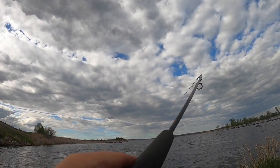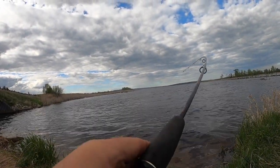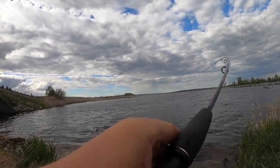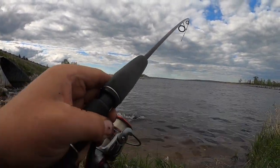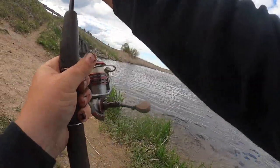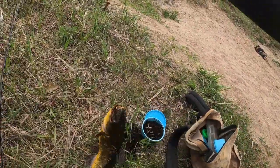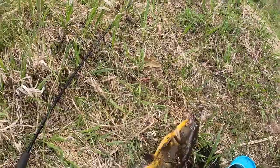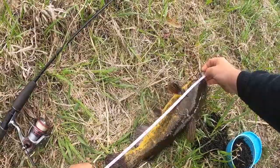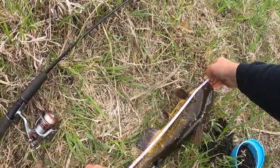Oh, there we go. Ooh, that's a big one. I set the rod down just for a second, and this fish smashed it. This is a bigger fish here. Oh, that's a big bullhead. That's a real big bullhead. This would be my master angler, I think. Oh yeah, that's a toad. Master angler bullhead's 14. Oh yeah, baby, that is 16 inches.